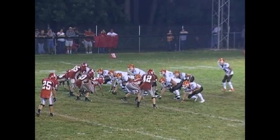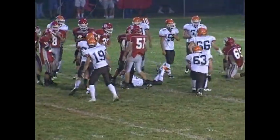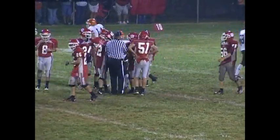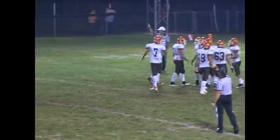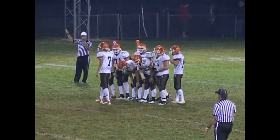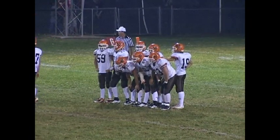Colt Adams at quarterback, takes a snap, hand off to the tailback. Short gain on the play for the Buckeyes. Actually spotted at the 25. Again, I believe that was Jeremy Warren on the carry. Gets a yard on it. 3rd down and about 9 for the Buckeyes.